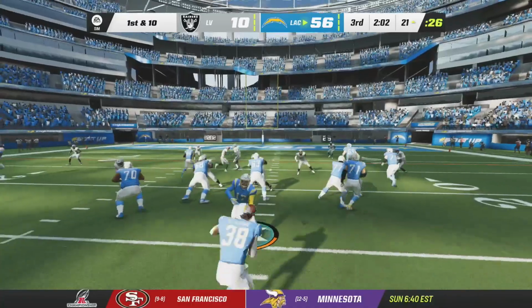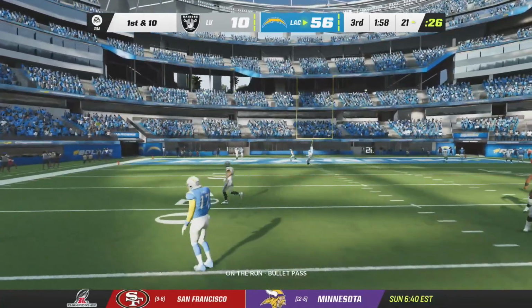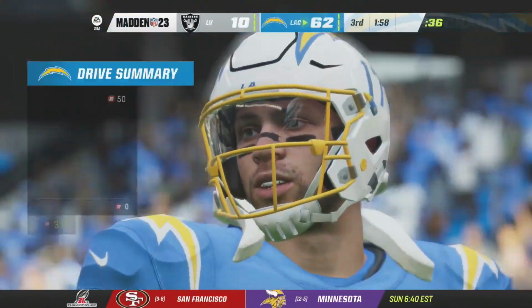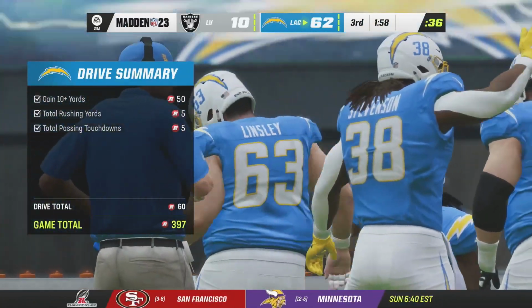Now a play fake here on 1st down. Out to his left. And this will be caught in the end zone for a Chargers touchdown. Traylon Burks from 21 yards away. And the Chargers go coast to coast and finish the drive.